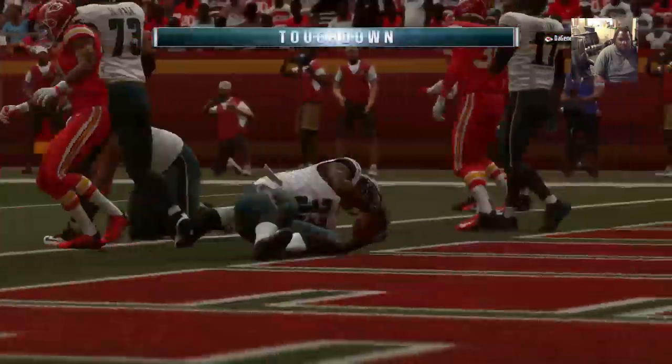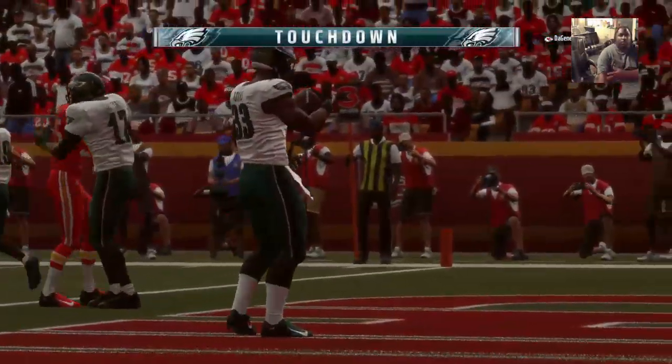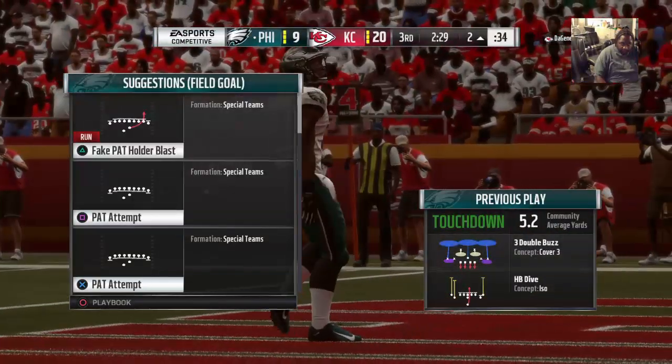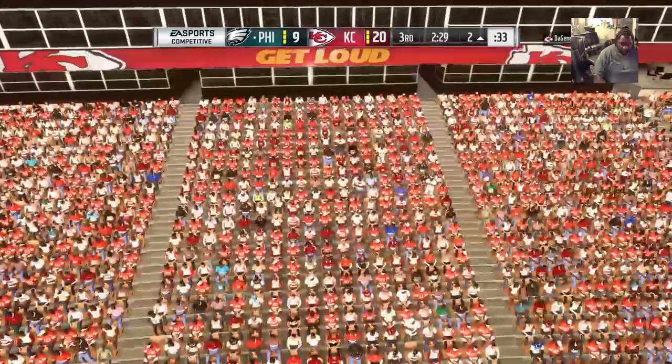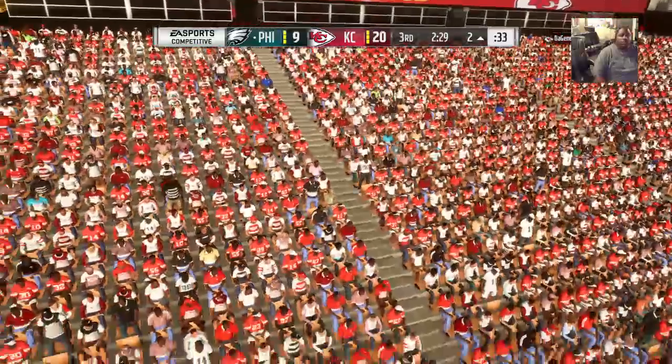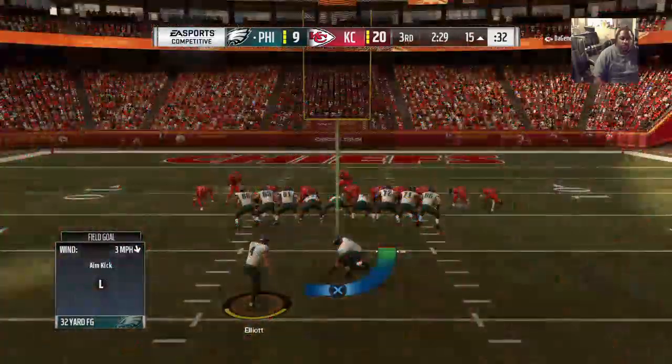Absolutely. And he's in. Touchdown, Eagles. Josh Adams taking it in from a yard out. And the Eagles make some inroads here on that deficit. That's a score you felt they had to have here in the third quarter to get back in this game.